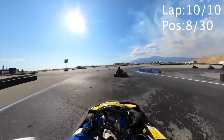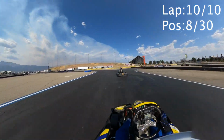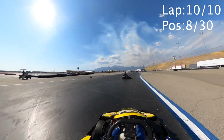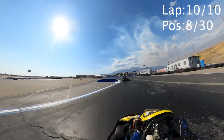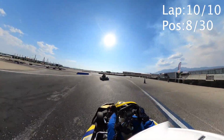That was our fastest lap of the race, and we slowly caught this next kart up ahead. We were catching him at about a 10th a lap, but we didn't have enough laps in the race to catch him. So we're going to end up in 8th here, across the line. But it was a great race. It was admittedly a little bit too hot.